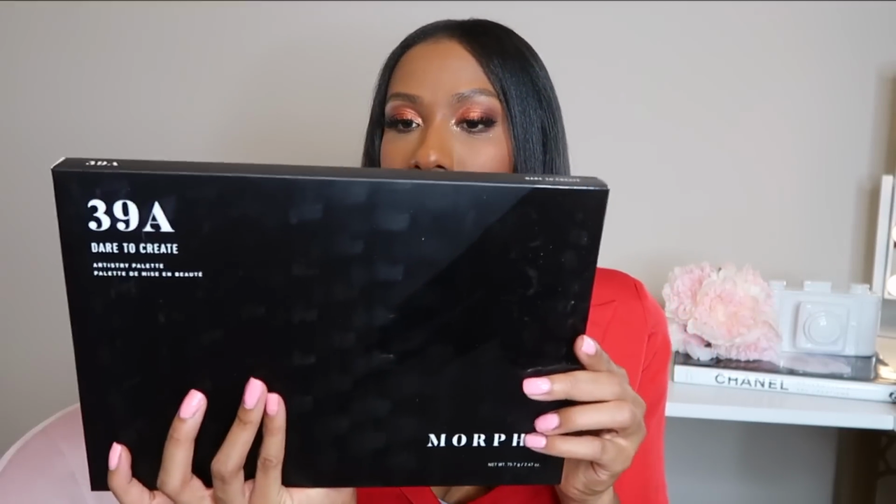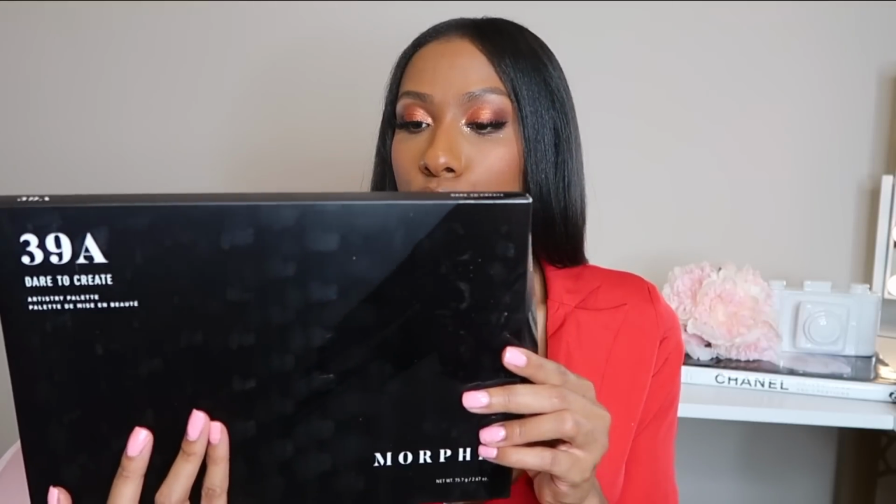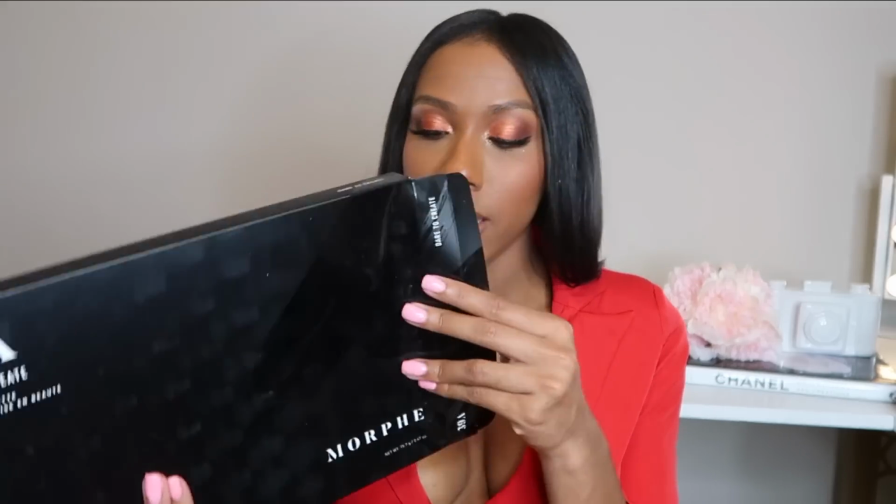Okay. And the last palette that I got looks like this. This is the 39A Dare to Create with 39 shades in it. Why did I need so many palettes with probably similar colors? I don't know. Because I'm going to do more makeup looks. That's what I said to myself when I was putting all this in my cart. But also Morphe is an affordable makeup brand, so I really had fun on the site because I was like, oh, it's cheap. I'm going to get me some makeup palettes.